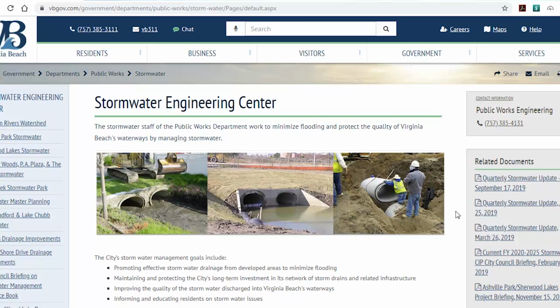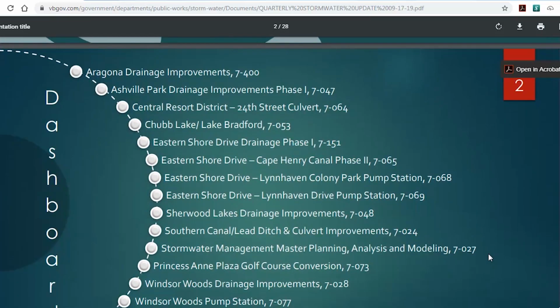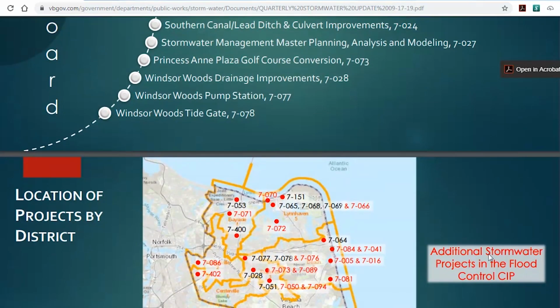So it sounds like we have a solid plan to tackle this issue. Where can people go to learn more about these projects? So we have a web page. It's under the Public Works web page, and it's called the Stormwater Engineering Center. You can get there by going to vb.gov/PWStormwater. That's where all of our studies and all of our flood control projects are located, as well as the quarterly report that I give to council every 3 months. Those are all located on that webpage. In fact, I just gave one last week, and that's already up on that webpage as well.